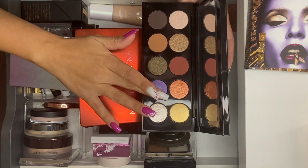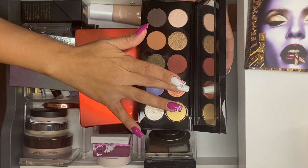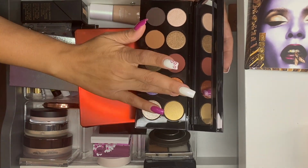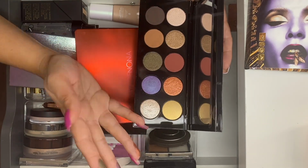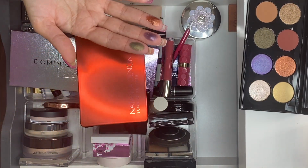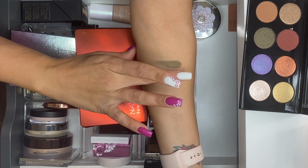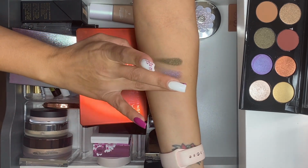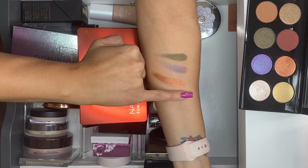This one, ooh, okay. I'm gonna, dang it. Why did I do that? I used the same finger. Dumb, Rania. Dummy, dumb. Oh, well. Okay. Here we go. So this is that olivey green shade. Purple. That bronze. Oh my God, that's so pretty.